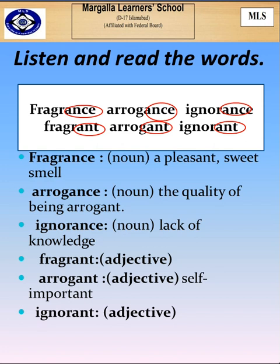Fragrant has the same meaning as fragrance, but it's an adjective because it has ant at the end. Arrogant, again, it's an adjective, means self-important. Ignorant, again, has the same meaning as ignorance, but it has ant at the end, so it's an adjective.